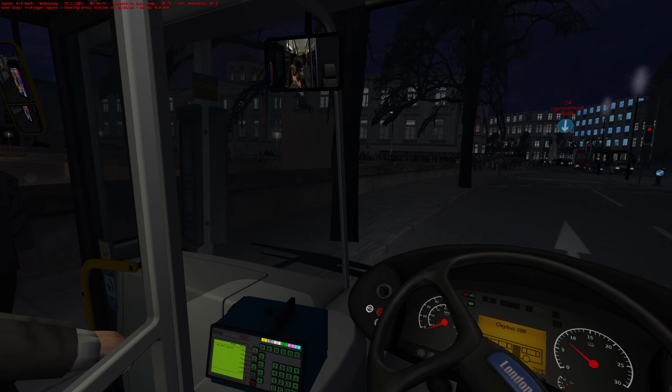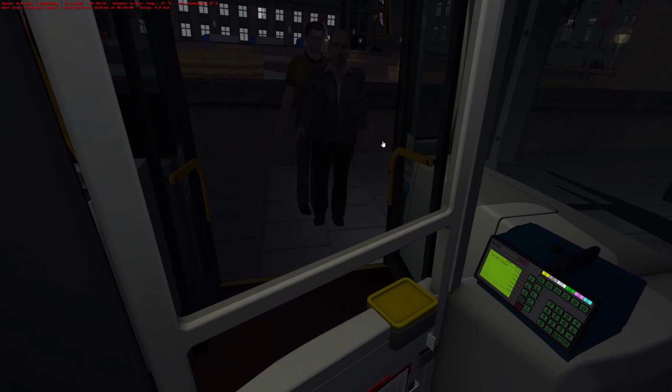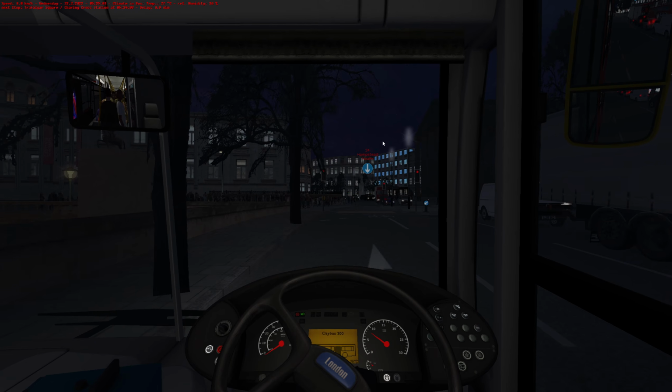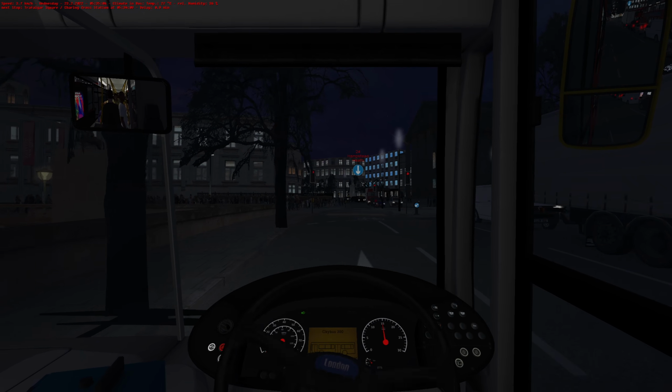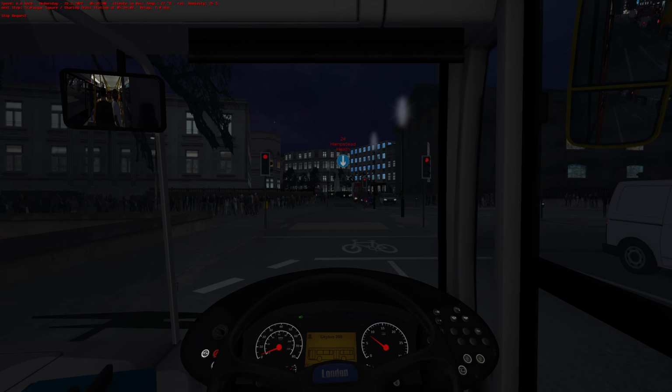Hello, good morning. Yes. Have people stopped getting off? Oh, we've got no screen. How will we know? We'll just guess. Be fine. 24 to Hampstead Heath. If they start rapidly ringing the stop bell, then we'll know that somebody's not got off.